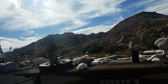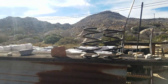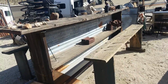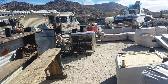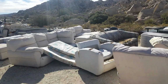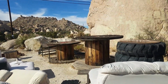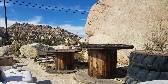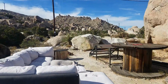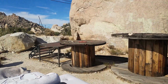Here's the bar, but there's no bartender. Let's go back behind the bar and see what they have on offer. Oh man, the bar's dry. No wonder this place went out of business. Oh, and it looks like a bunch of couches grouped up into a seating area and they're all facing toward this makeshift stage out of these old spools. Well, that is super cool. And what a backdrop to that giant boulder. Do some cool performances on there.